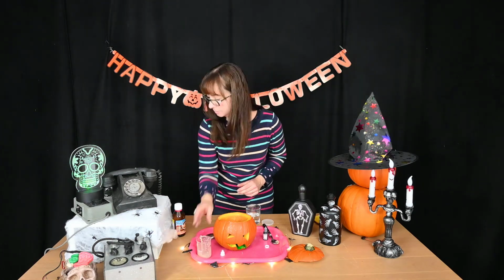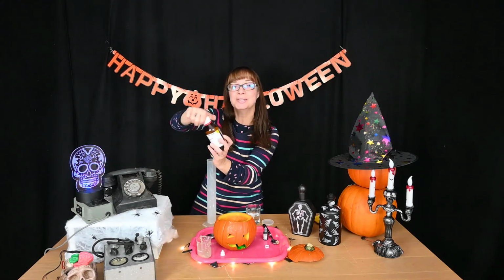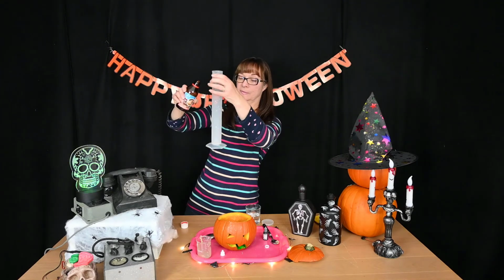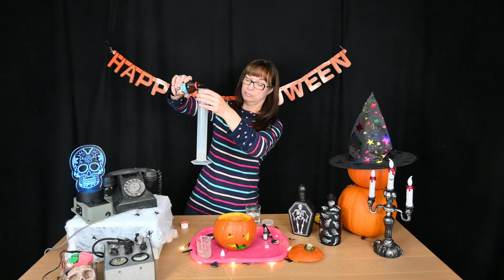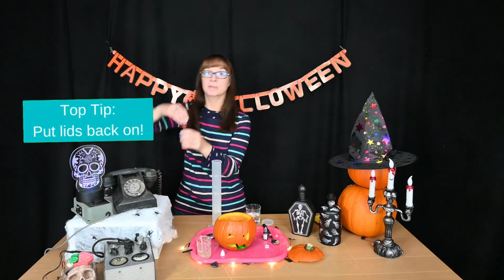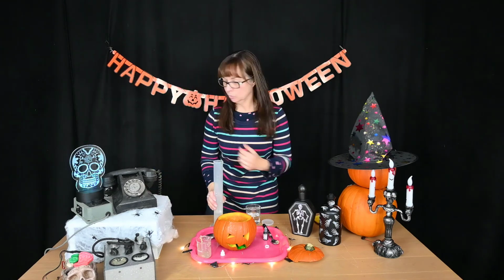Right, that's that ready. Now, secret ingredient, hydrogen peroxide. If this is what she's been up to. Probably enough. Lids back on, size tipped. Honestly. Right.